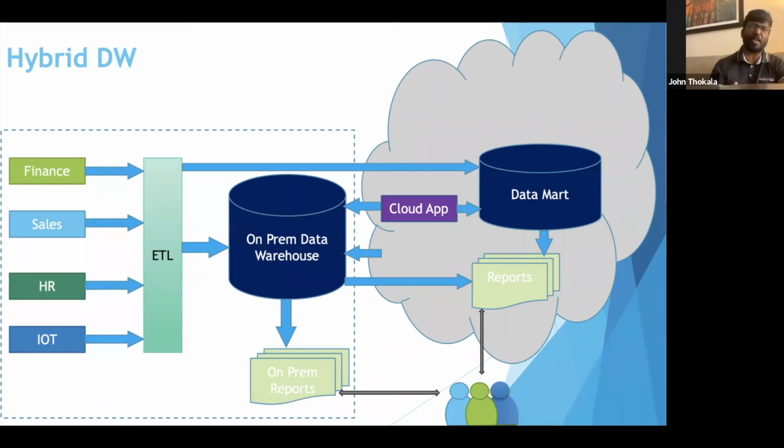HR data, most of the people nowadays, SuccessFactors can be on-prem, and sometimes it can be on cloud. Your Workday is always on cloud. Your Oracle can be on cloud. So it depends upon the platform. Whatever it is, you have to have an extract, transform, and load process, whether to load it into the warehouse on-prem, or sometimes you pull the data directly into your data mart, which is on the cloud. And then you pull the data into your reporting platform and join.